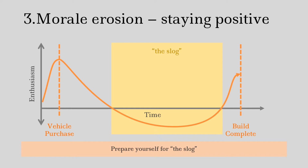But as you get closer and closer to the end of the project and it starts to come together and it starts to look like something, the morale starts to pick up again, leading up to when the project is complete. Now, there's always going to be little bits and bobs to do, so you've got to make a call and say it's finally done. Most people say this is when they spend their first weekend away in it, or they take it for a test run or a shakedown. But when you're in the slog, you've got to keep your eye on the prize and remember what you're working towards.